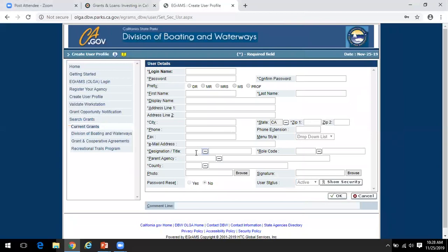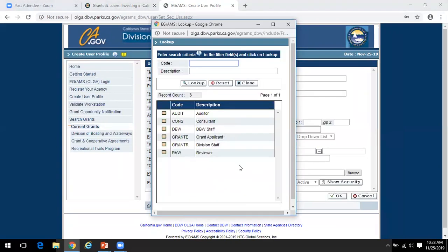When you are at the next field labeled role code, what's important here is that you click the lookup menu and always select the box for the grantee/grant applicant. If you select anything else in this field, you will not be able to enter information in grant applications.